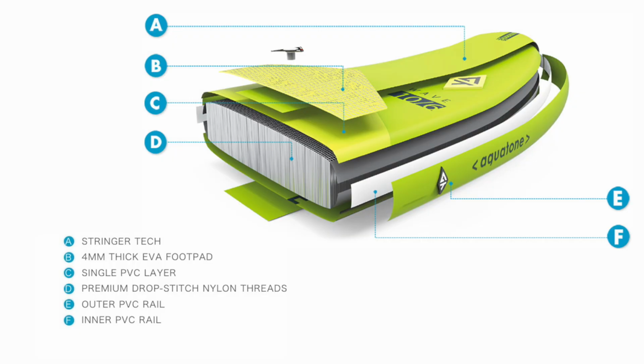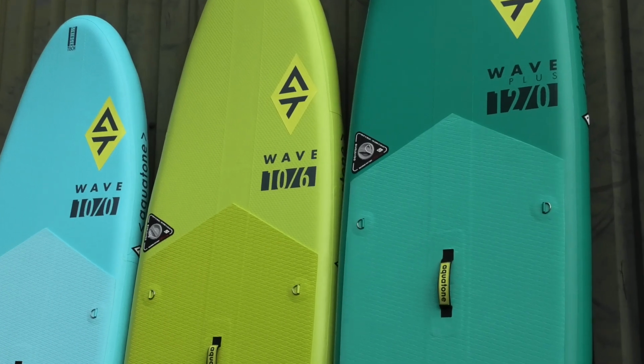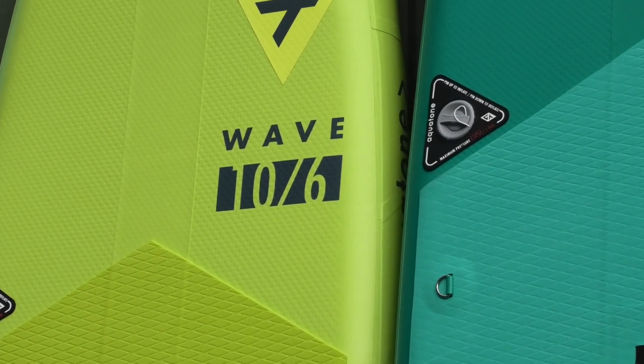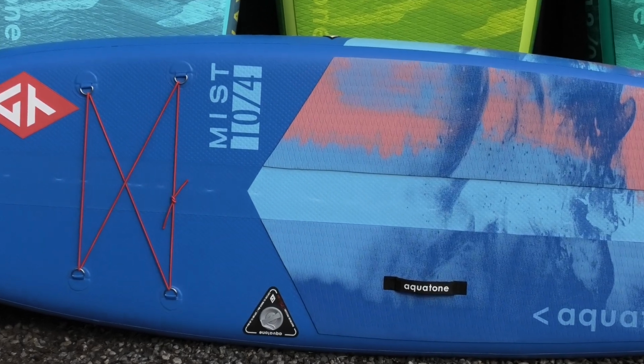It's really to do with the multiple layers that they put on top of that, and also how it's fused, how it's stuck together. So the cheaper price point boards, the Neon and the Waves and the Wave Pluses, and actually the Mist as well, they are a single layer of PVC. So they are not double layer PVCs like the Flame and the Ocean board are.